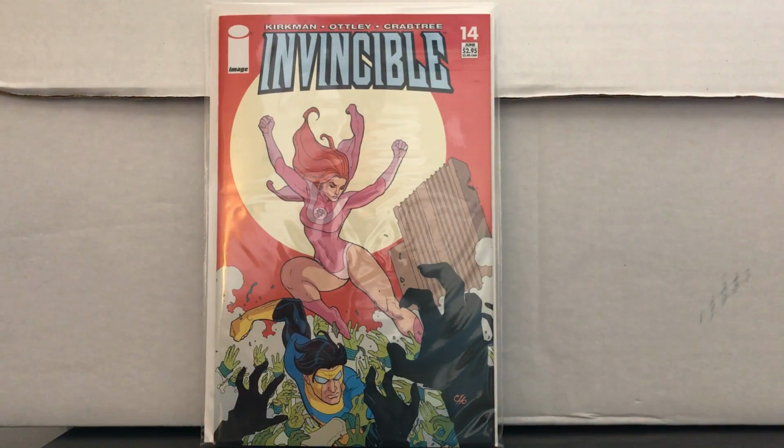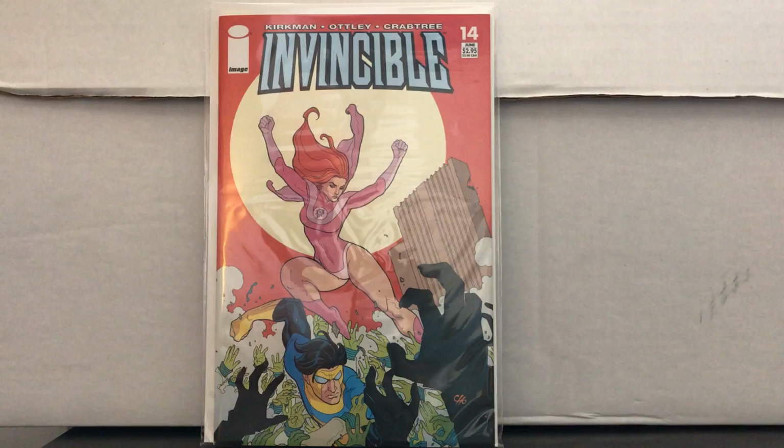Alright, next up I got Invincible #14. This is the first appearance of Bulletproof, who up near the 100s of Invincible becomes the character Invincible for a little while. I've had my eye on some of these early Invincible books because they have some good first appearances. If this movie does become a thing, there'll be ones to look out for. It's tough to find anything in these low numbers of Invincible for less than $20. I think I ended up paying like $14 for this.